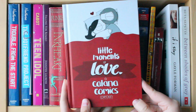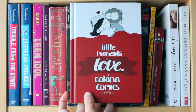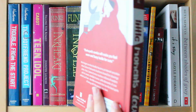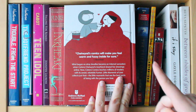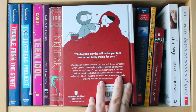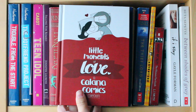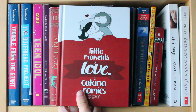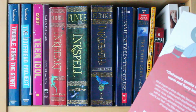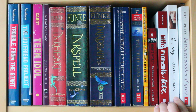This book is Little Moments of Love, and this is by Katana Comics. She is on Instagram. I follow her on Instagram, and I love the comics that she draws and writes. It's always about her and her boyfriend, and I feel like they always mimic what my boyfriend and I also do or are going through, so I always send them to him. But I just really like this book because there was some stuff in here that I hadn't seen before on her Instagram.